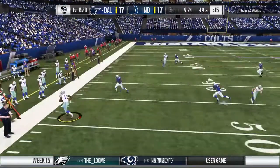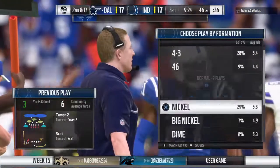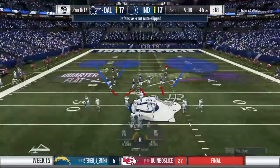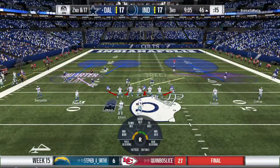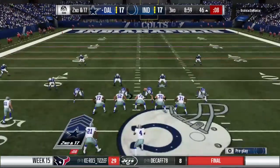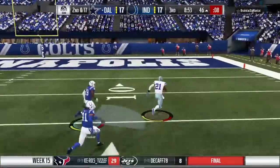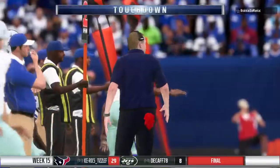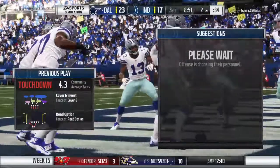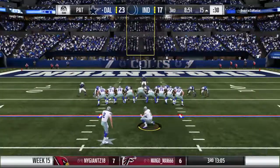Prescott. On the left side, Gallup's got it. The completion good for 3, and it's second down. On second down, Elliott. And an alley to run. The 20. And he'll take it into the end zone for a Cowboy touchdown. Ezekiel Elliott, touchdown number 18 on the year. And the Cowboys turn that interception into a touchdown.